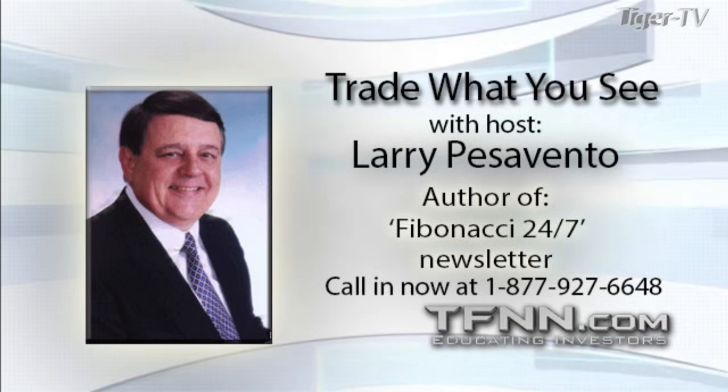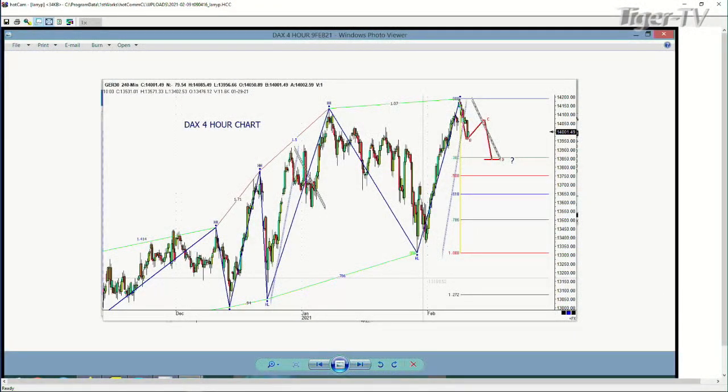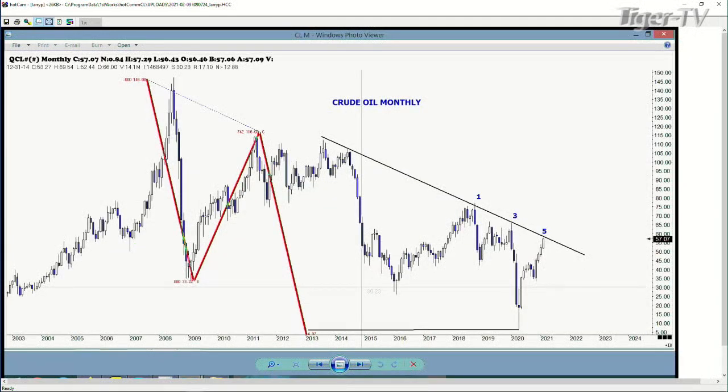But there's a couple other things that are looking really interesting tonight that we talked about yesterday to be aware of. And one of the things we're going to show you right now is a chart that we brought up yesterday from the newsletter, which is basically the crude oil monthly chart. And you can see that 135 pattern that's on the monthly chart.